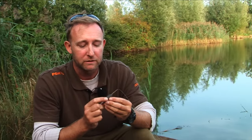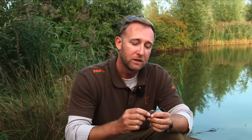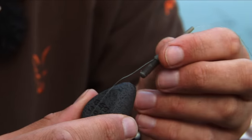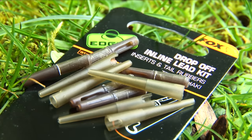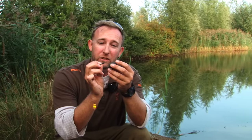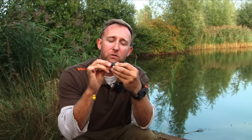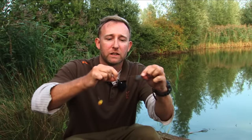Now, coming down from here, I like to use inline leads. Another one of the fishery rules is that inline leads must be fish drop-off style, so I'm using the Edges drop-off kit here. Just to break that down, it's got the rubber grommet there, which is simply created by trimming down the insert that comes with the leads as standard. And then we've got the Edges drop-off kit there, the tail rubber and the insert. That just slides in the lead. You then push the grommet in. So when you want to shake the lead, it comes off really easily.